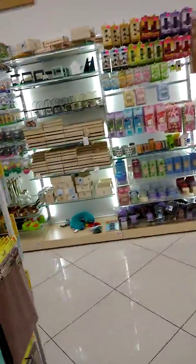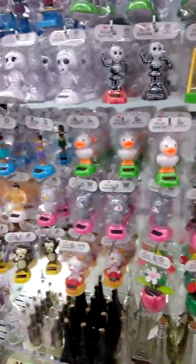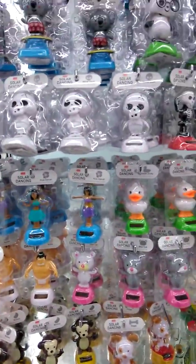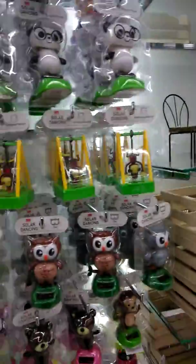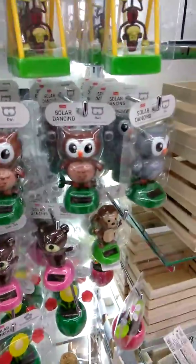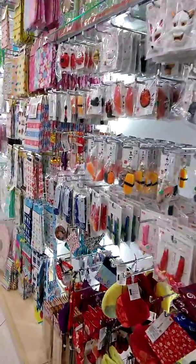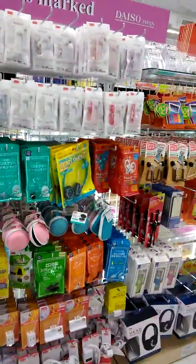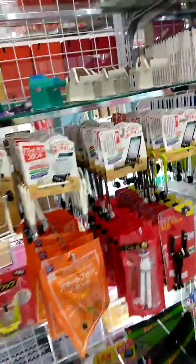Okay, so let's go to the other side. And then there's the clear bags I use for my stuff, and look at all the wood pieces. Oh my God, I love all these. They have different ones. And look at the hula dancers. Look at how cute. And then the flowers. So cute. All these. They have a lot of different things here. And they have all this awesome stuff. Awesome goodies. And then here's all these.